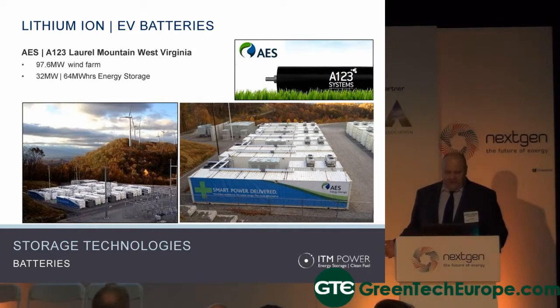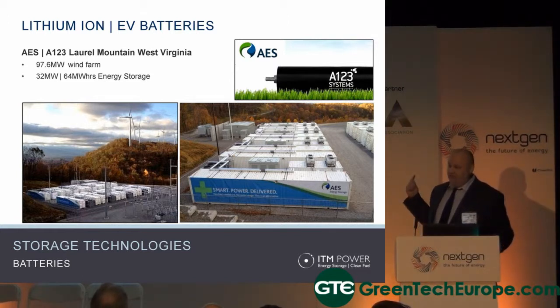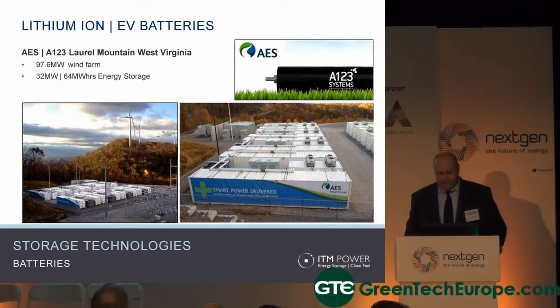The largest plant that they've done then is a 100 megawatt plant, just under 100 megawatts. Sorry, it's a 100 megawatt wind farm and has 64 megawatt hour energy store. But as you can see, you just need to rack up more and more batteries. It doesn't separate the power from the energy.